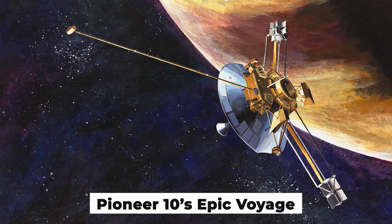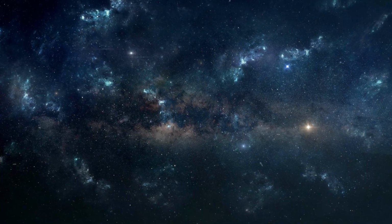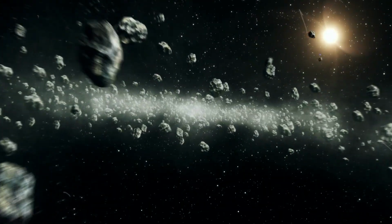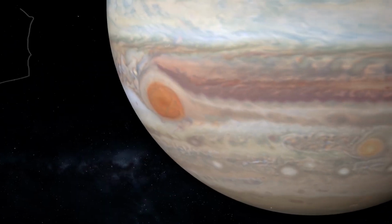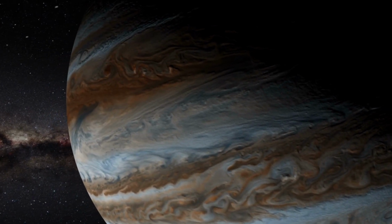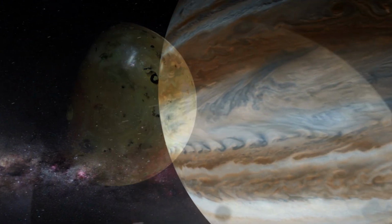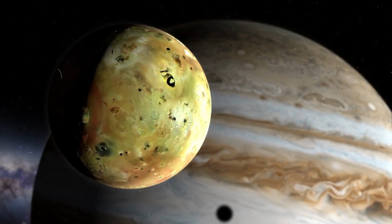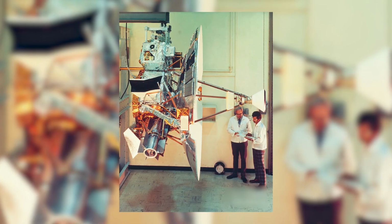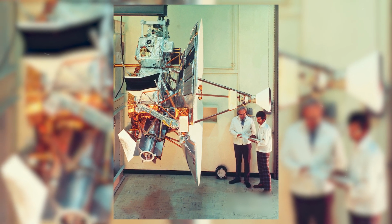Pioneer 10's epic voyage. The Pioneer 10 mission, launched on March 2, 1972, marked a significant milestone in space exploration. It was the first spacecraft to traverse the asteroid belt and make direct observations of an outer planet, specifically Jupiter. The mission's primary objective was to study Jupiter's atmosphere, magnetosphere, and satellites, particularly Io, as well as solar wind parameters and dust distribution. Equipped with a suite of scientific instruments, Pioneer 10 was designed to unlock the mysteries of the gas giants, about which little was known at the time.